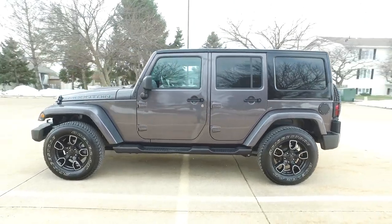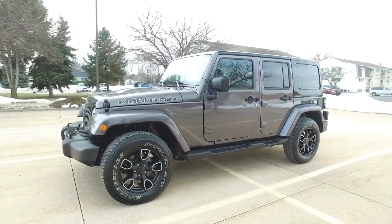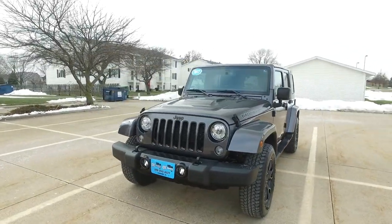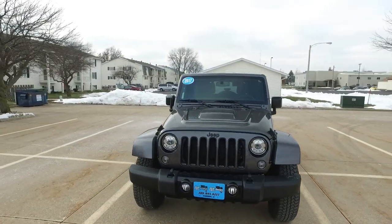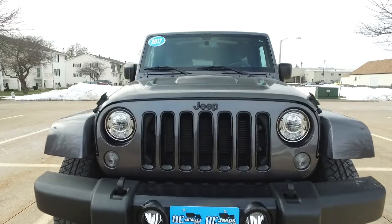Nice set of running boards here. Also, what an ultra sharp set of wheels. A little bit of a hood deal on this one. Not your typical Jeep one. Let's take a closer look.